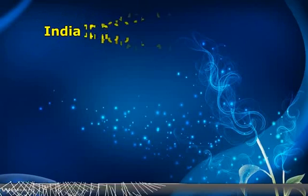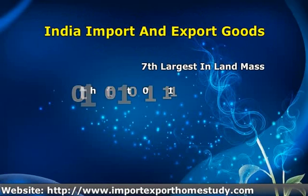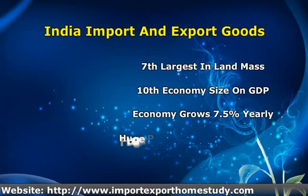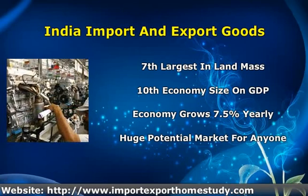Every country engages in the importation of products that they need for local consumption, and they in turn export products and raw materials that they have in abundance. The equation of both factors is known as the balance of trade. India imports and exports goods on a grand scale, and that trend is growing every year as their population and level of technological sophistication increases.